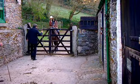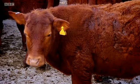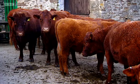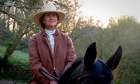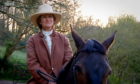Local farmer Sarah Burt owns the pasture 3 miles up the valley where the cows are headed. She's come to help them move the herd, a process known as droving. I think they'll be glad of the new grass. I think they certainly will, some fresh grass.